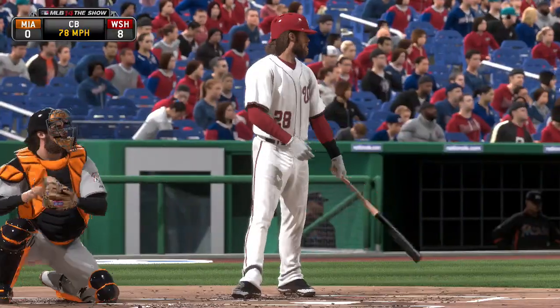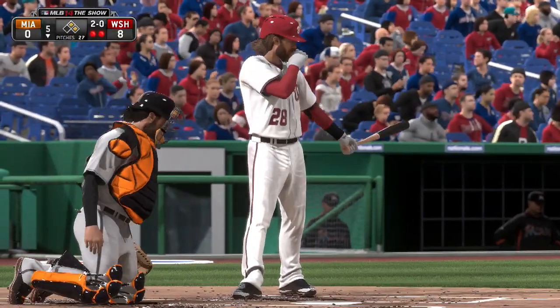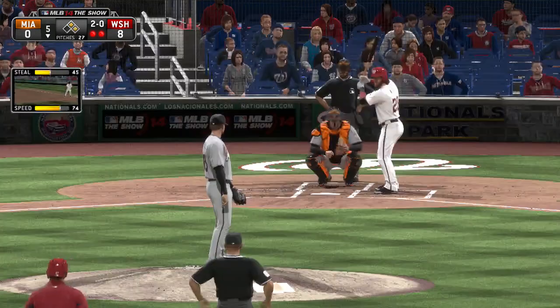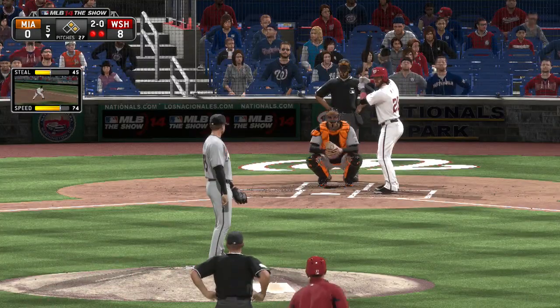2-0. Eric, what are you looking for here? It's a fastball count, but he doesn't always play by the rules out there, so this could very well be a slider or something away. So in other words, I have no idea.